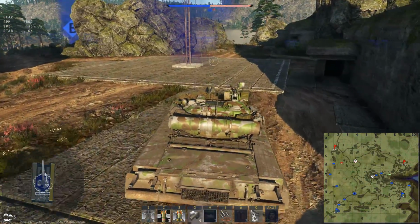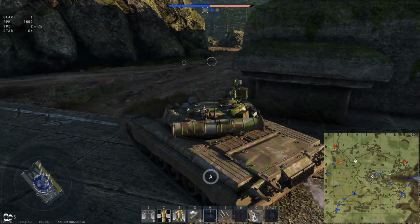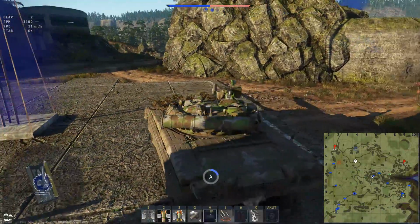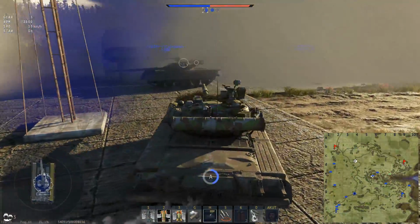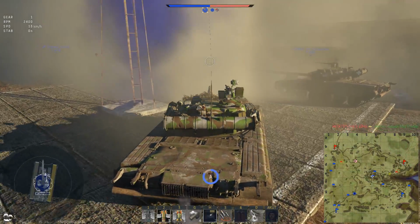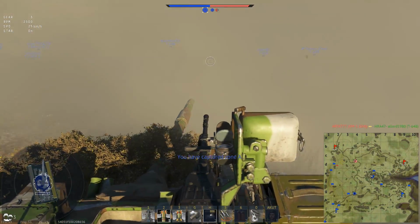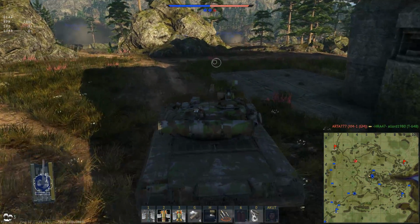And now I actually have an HE shell loaded, and this is very risky. So now I choose to use the exhaust smoke system and smoke the entire cap up. So while the enemy might know where we are, they don't have the exact jump on us. And this is what I rely on. So we captured it with 2 tanks, and then I go through it again and again.